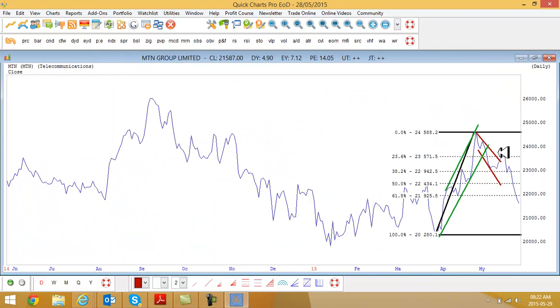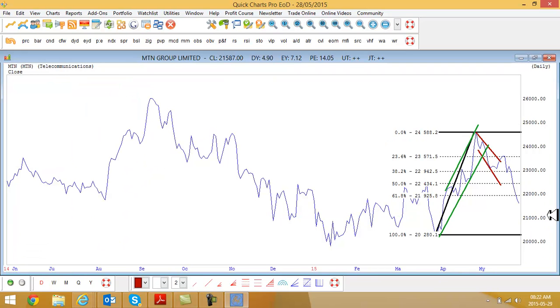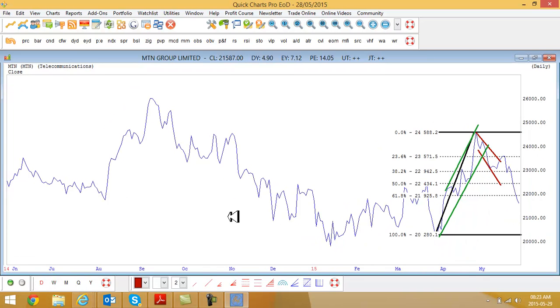MTN. Now MTN is losing a lot of value. Broke that 219 we spoke about. Now it's trading at 215.87. Yesterday it lost a value of 167. So the momentum is down. Now we need to see if people will start getting into this physical trade at this time. And looking at the weekly chart, it also broke the 61%. So this share could really go back to the 210 levels in a longer period.